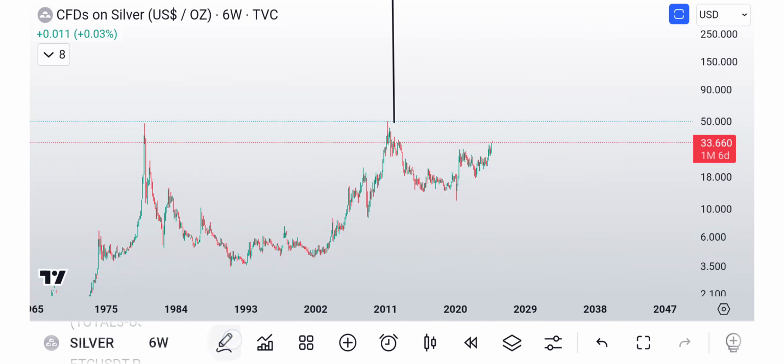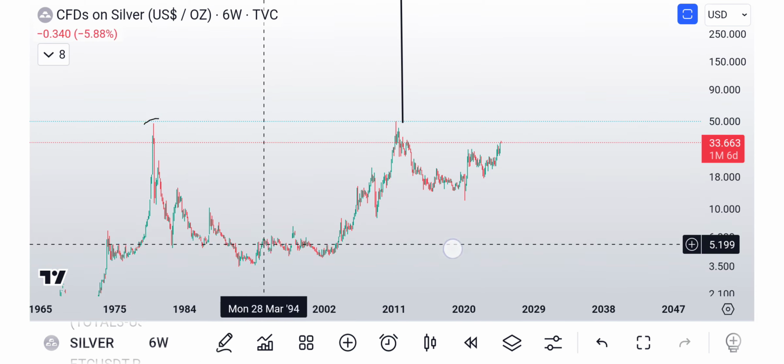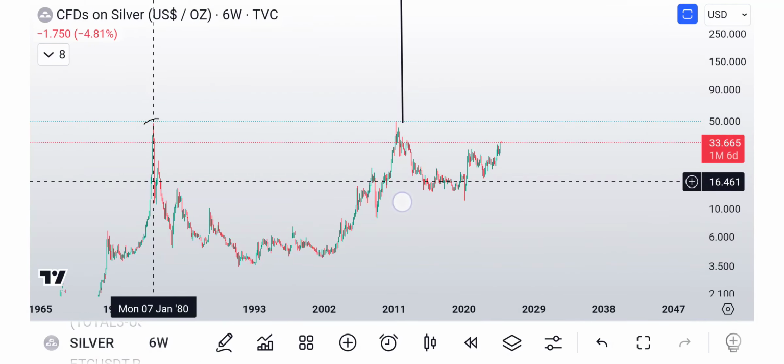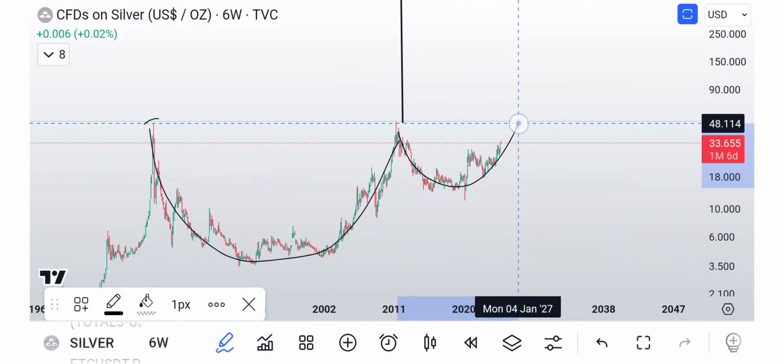I mean, you cannot deny, silver has the biggest cup and handle in human history. Let me repeat that again. Silver has the biggest cup and handle, not in crypto or stocks. I'm talking about in human history. There's no cup and handle bigger than silver. This thing was back before a lot of you guys were born. The top of this was 1980, right? So 1980, that's how long it's been. So you have a big cup and you have a handle. And it's working its way up to the handle.